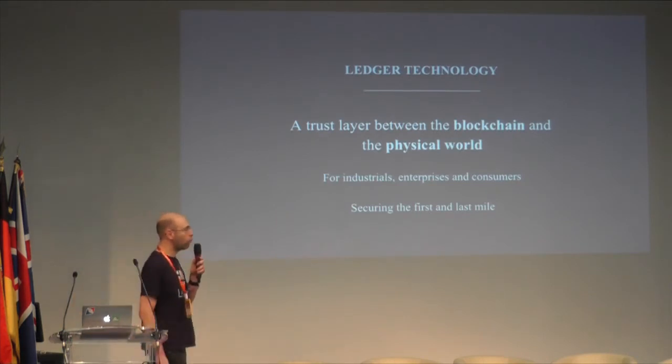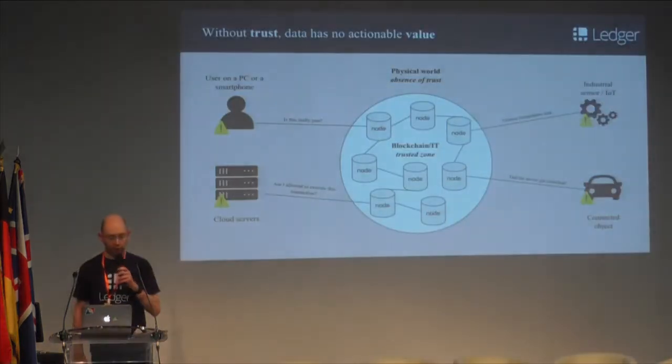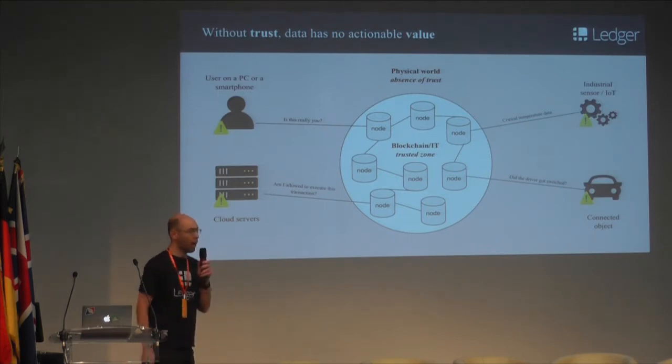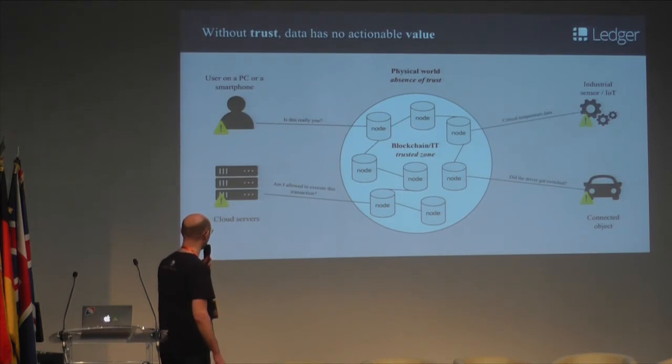I would say that we are providing a trust layer between the physical world and a blockchain, which means in details that we will control things that get in and things that get out. So for more details, this can mean several things. In the case of hardware wallets, we are basically securing the chair keyboard interface. So what gets in is the transaction that you want to send. What gets out is the signature of the transaction.